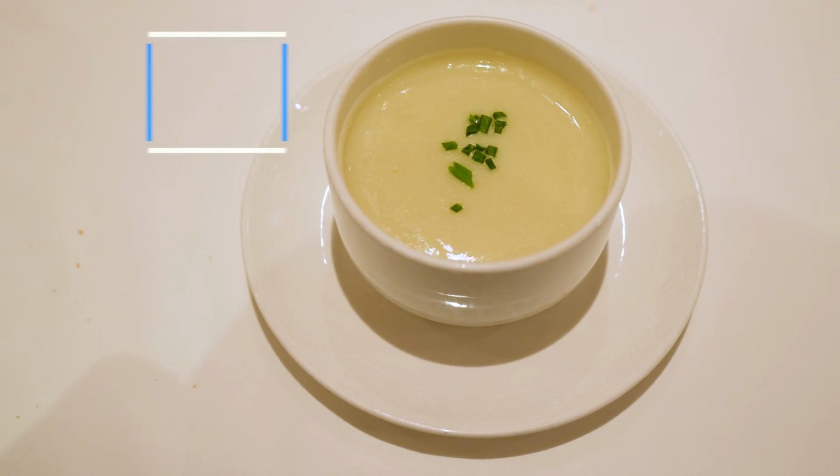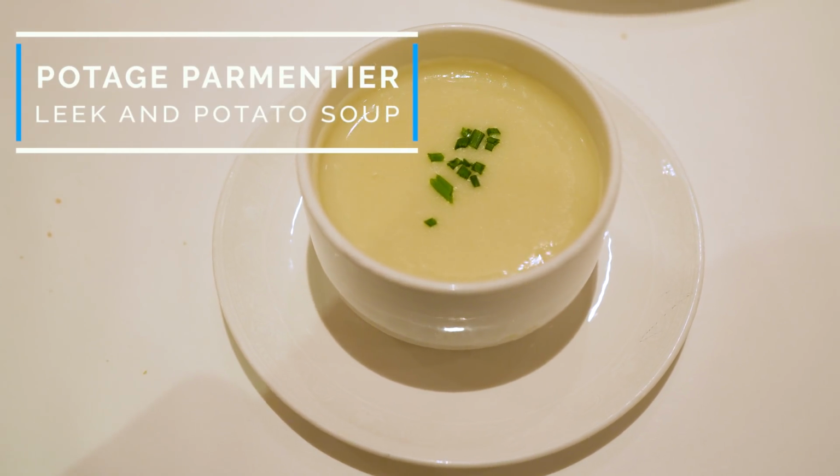After my appetizer tonight, I went with a soup, not a salad. Normally when we eat on any of these restaurants here on the Fantasy or any Disney Cruise Line ship, we always do an appetizer, then a soup or salad, and then our main course. So I went with the potato leek soup, it was pretty good. It's straightforward.